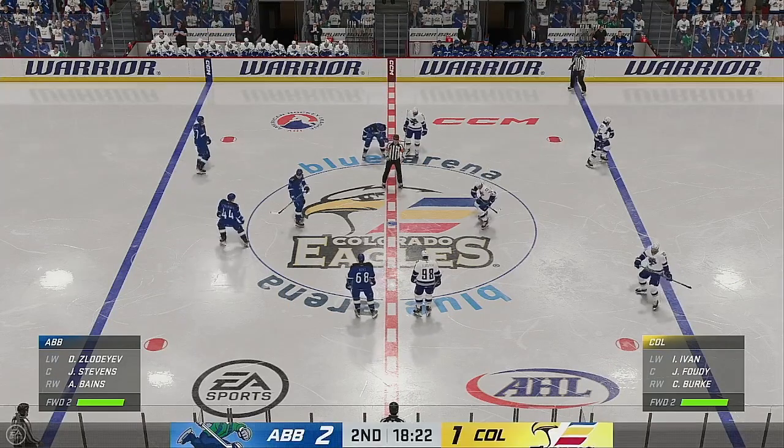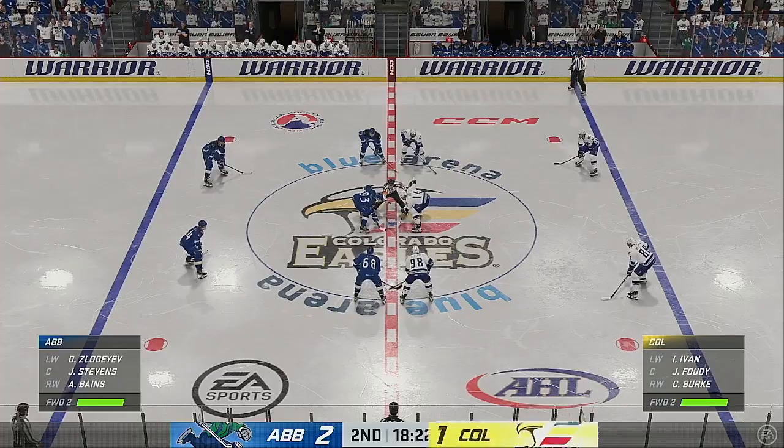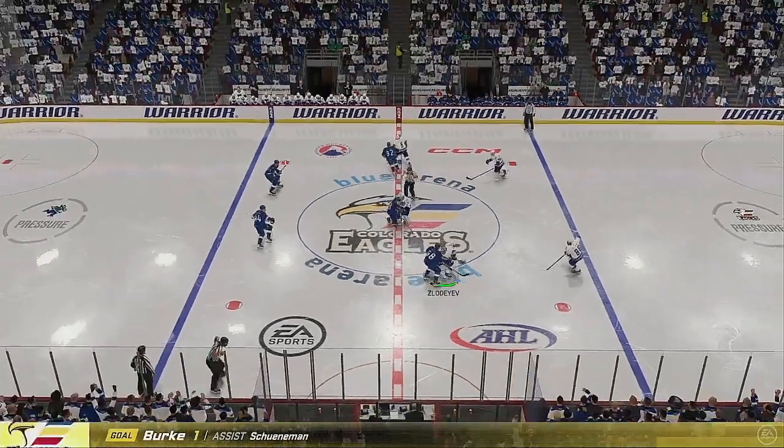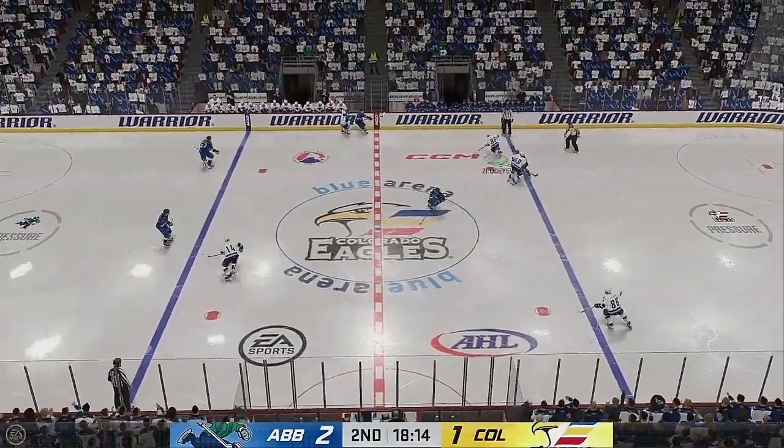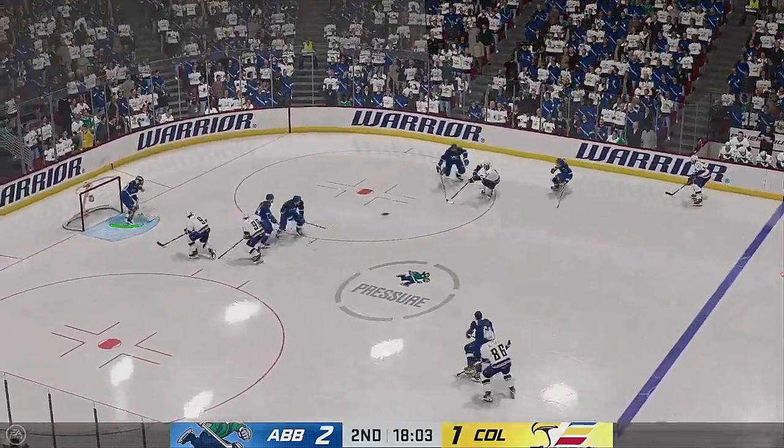Colorado's look way more engaged since the start of this period, Cheryl, and now they're starting to get some of the rewards. Well, you can certainly feel the energy. There's two trains of thought here. There's a physical side and there's the emotional side of the game. Both are connected for them right now.